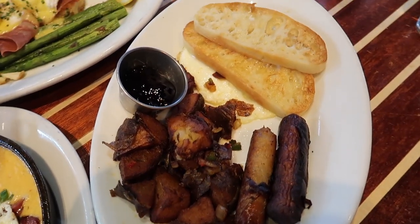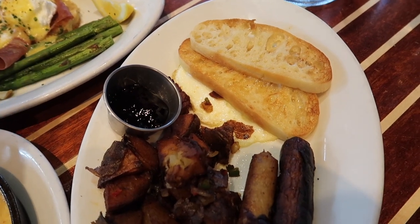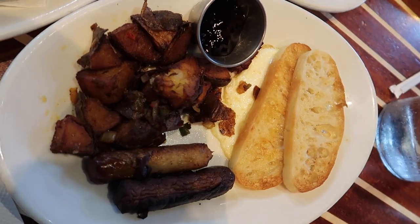And then here we have the lakeside breakfast. This is two eggs, any style, choice of bacon or smoked sausage, home fries, and ciabatta toast. Is that it? Ciabatta? Ciabatta.